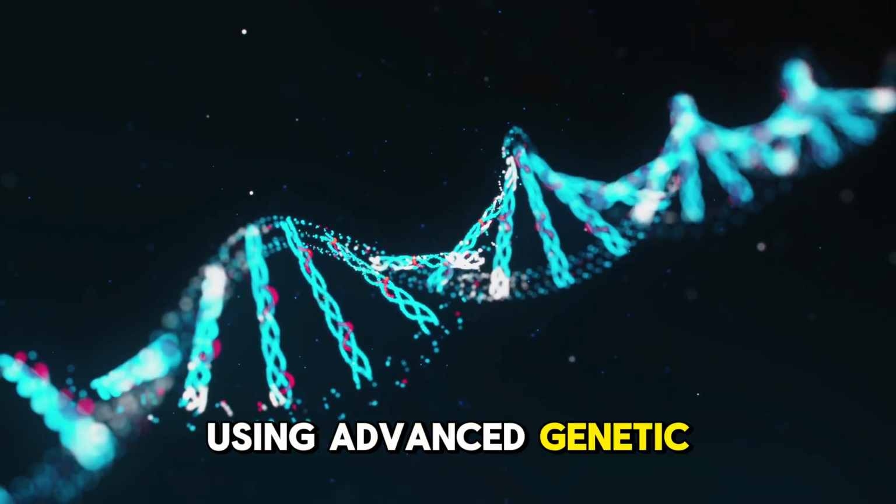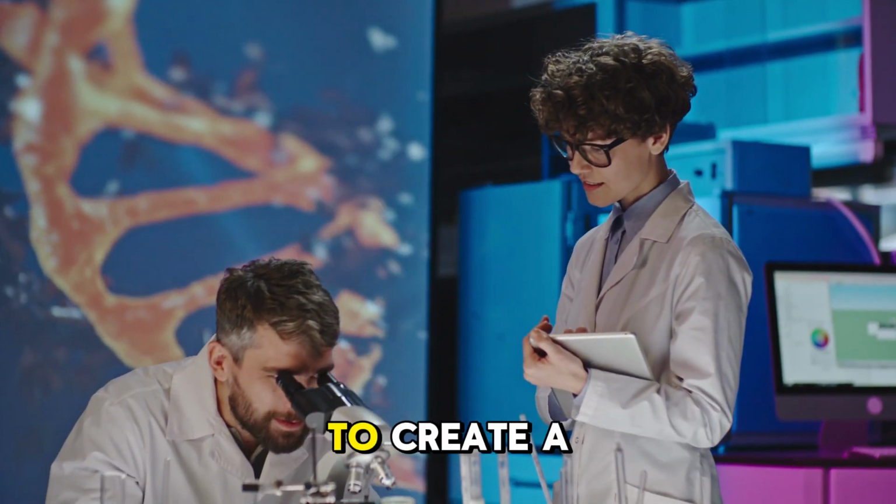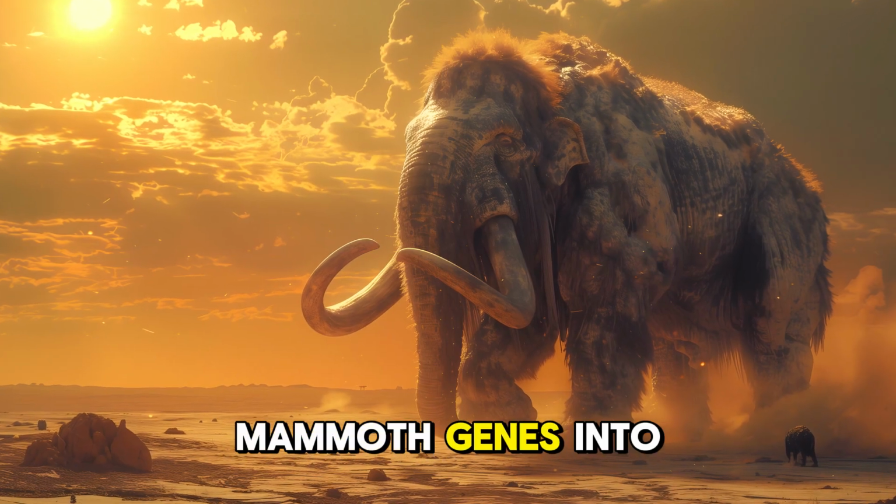Using advanced genetic engineering techniques, scientists are working to create a hybrid animal by inserting woolly mammoth genes into the DNA of Asian elephants. Why Asian elephants? Well, they're the closest living relatives of woolly mammoths, sharing about 99% of their DNA. By editing their genes with CRISPR technology, scientists hope to create an elephant that has many of the mammoth's characteristics, like thick fur, and the ability to survive in freezing temperatures.